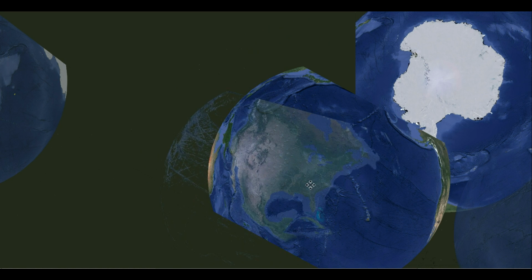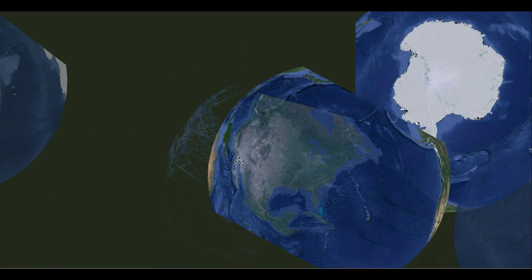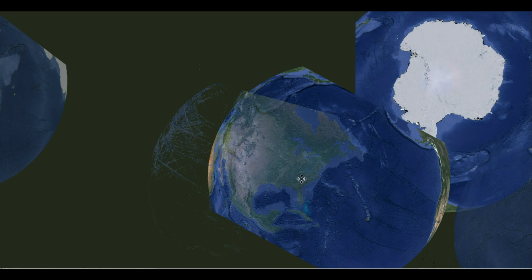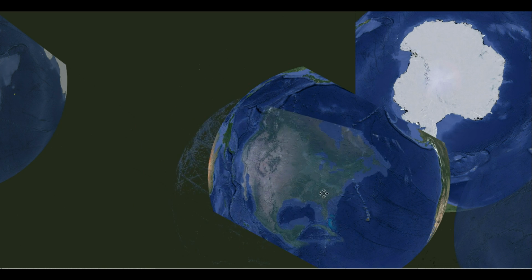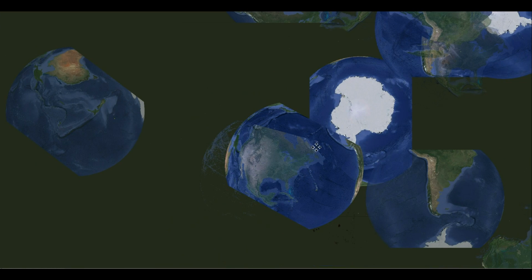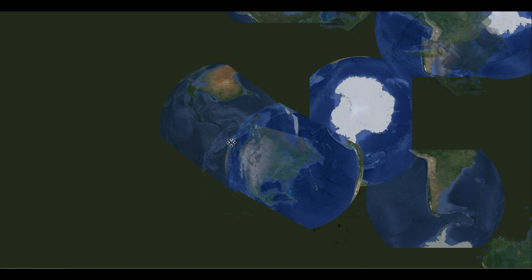Now look how certain features on the ocean floor here are underneath North America now, lining up with certain things. Okay, so let me get back to what I was originally going for. Hopefully this just works right out and I won't have to edit nothing. Oh, great.